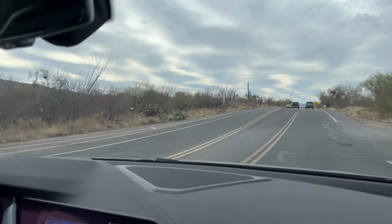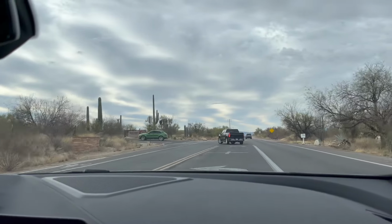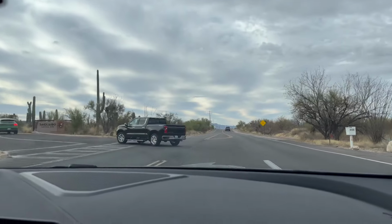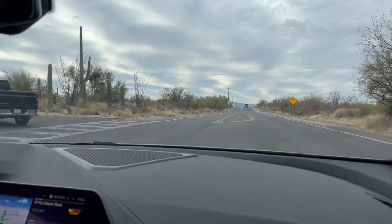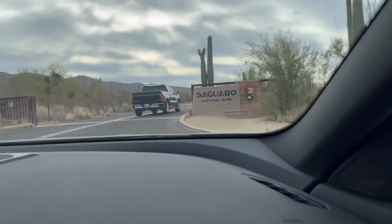Turn left onto Cactus Forest Drive. We're going to another entrance of the Saguaro National Park. I really didn't realize it was a national park. So if you have one of those passes, you can use it. In 600 feet, your destination will be on the It left.